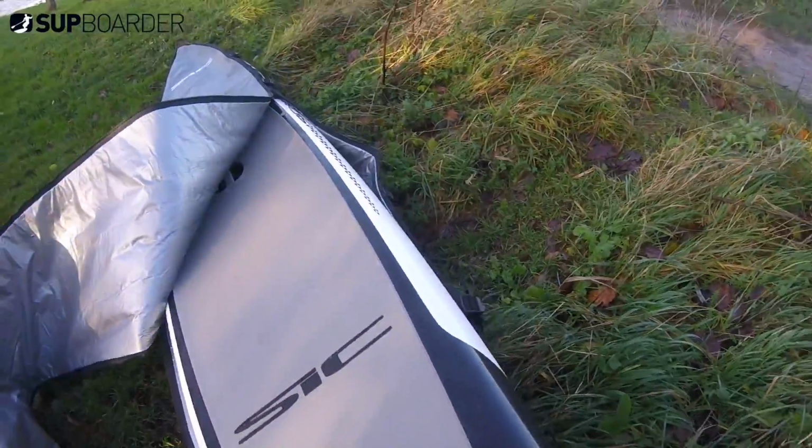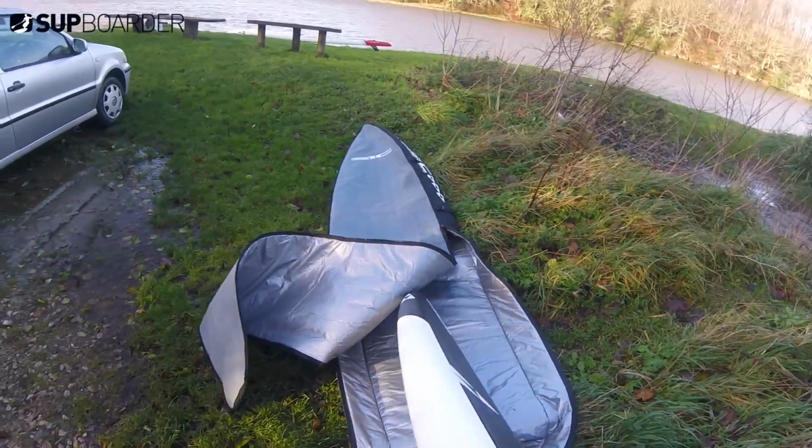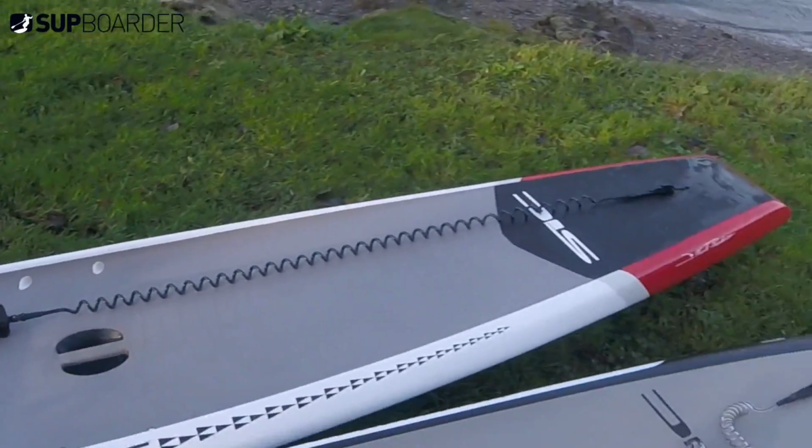So the two boards we're going to use for this, we've got the SIC Bullet and the SIC RS. You can do this paddle on any board. This is just the two boards we've had, and to be honest, we've got these two boards in the shed and we just wanted to use them.